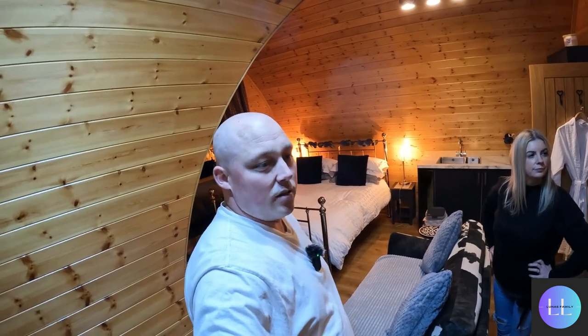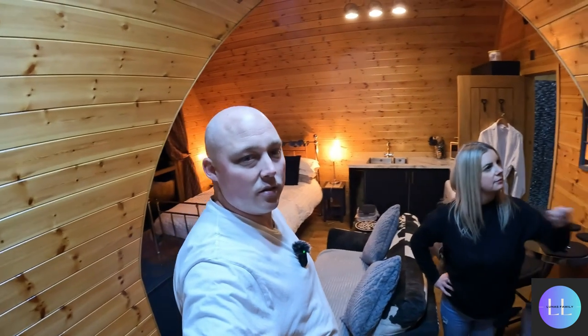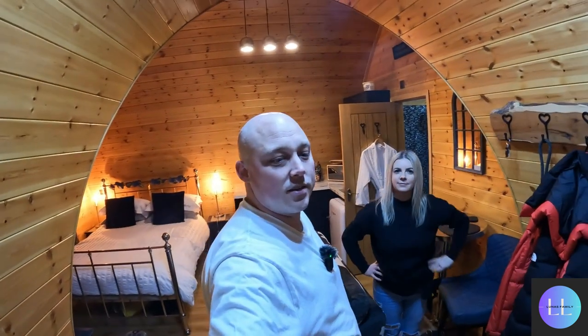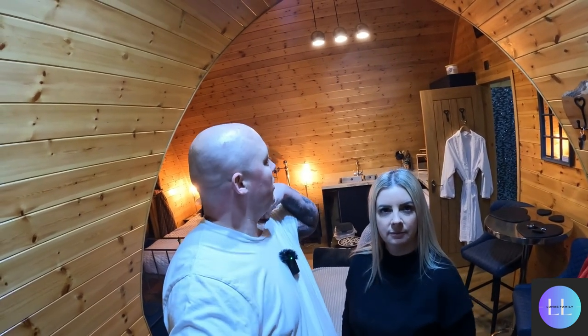But I'll go over prices at the end, as always. Looks very nice and, as the name suggests, very posh. At the end of the video, I'll go over costs of everything, how much this pod costs. They do have more standard pods, but they didn't look very big at all. Maybe it looked like there was just a bed in it. But I'll go over what it looks like in the daytime a bit more, and I'll go over costs at the end of the video.